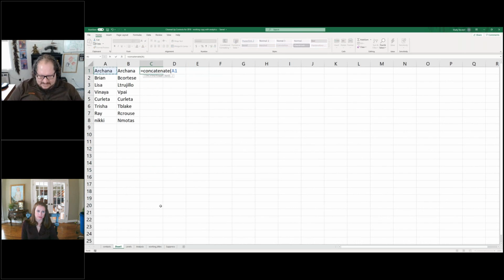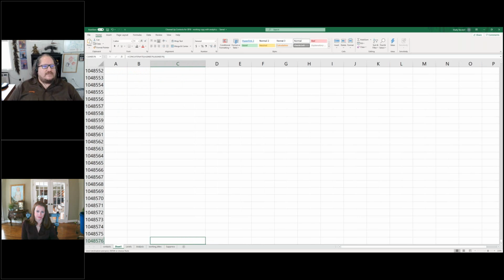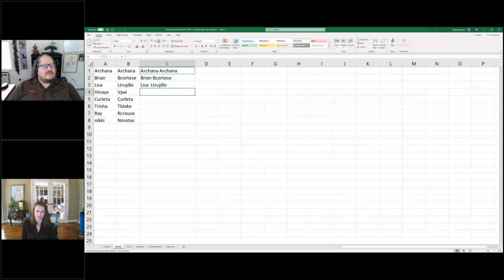So I'm just going to concatenate this, comma, this, and expand the column so you can see. So that's Archana, Archana. And you can see the ones that have spaces, the space got inserted there because there was a space next to the name, and the other ones did not. So if I added a space to the Naya, you'll see that space automatically created. So sometimes you have a space before.